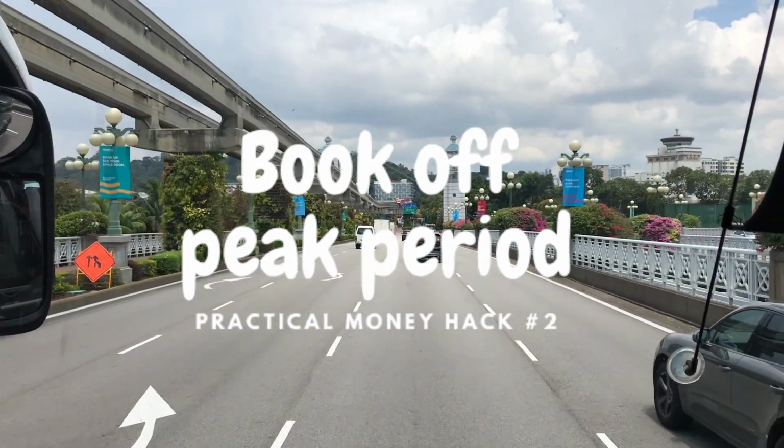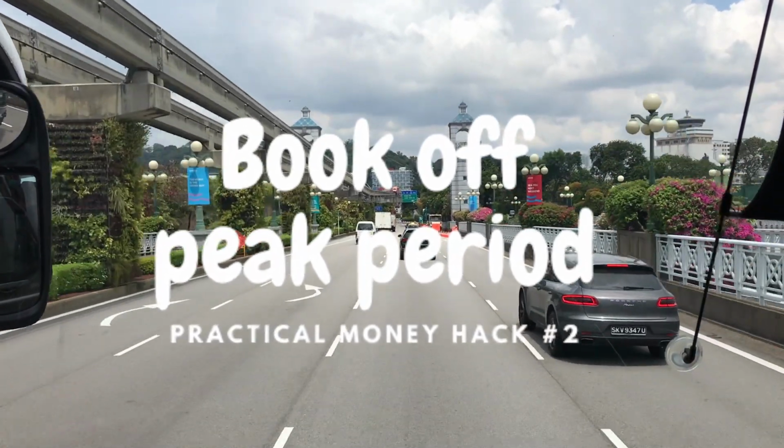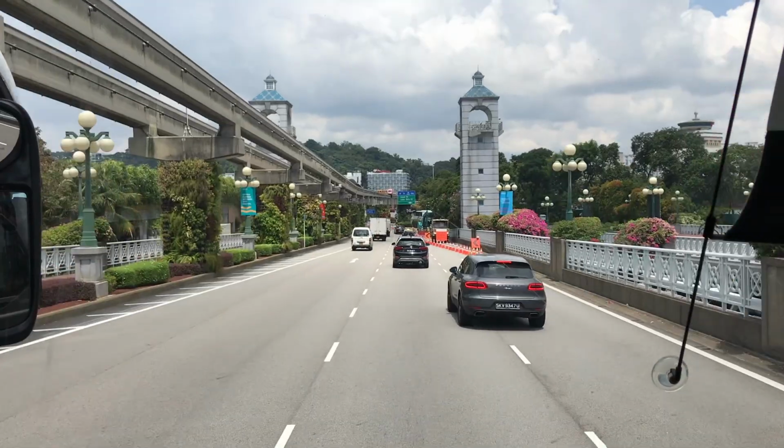Another tip guys, when having a staycation, better book room during off-peak period. Usually the check-in day is Sunday until Wednesday.